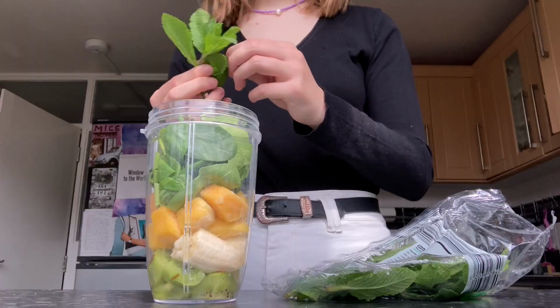Yeah, so I pretty much make this every day because it makes me feel so good. And also I forgot to say, but I also add some mint in because that really makes such a big difference in smoothies. I think it makes it much more tropical and more summery. So I'm also going to be adding in some mint.